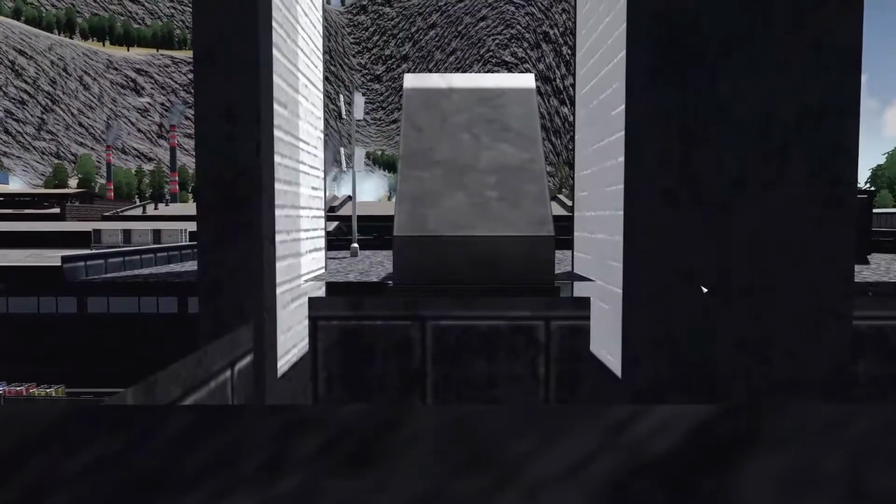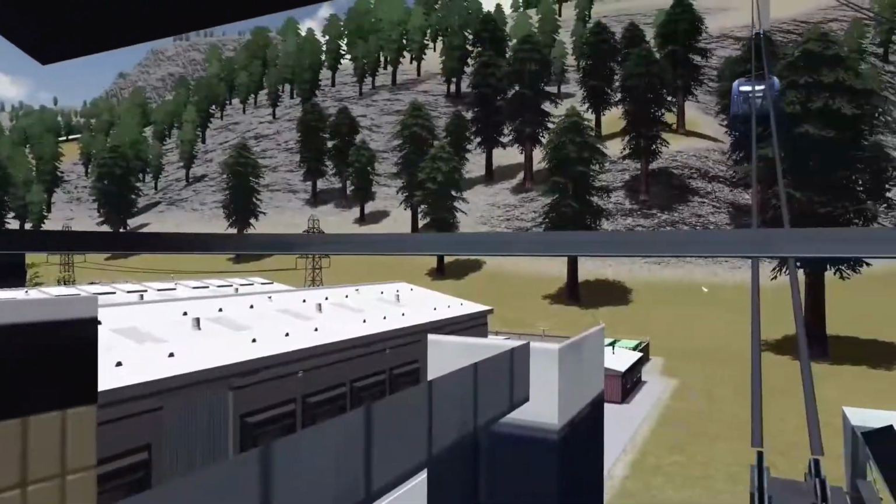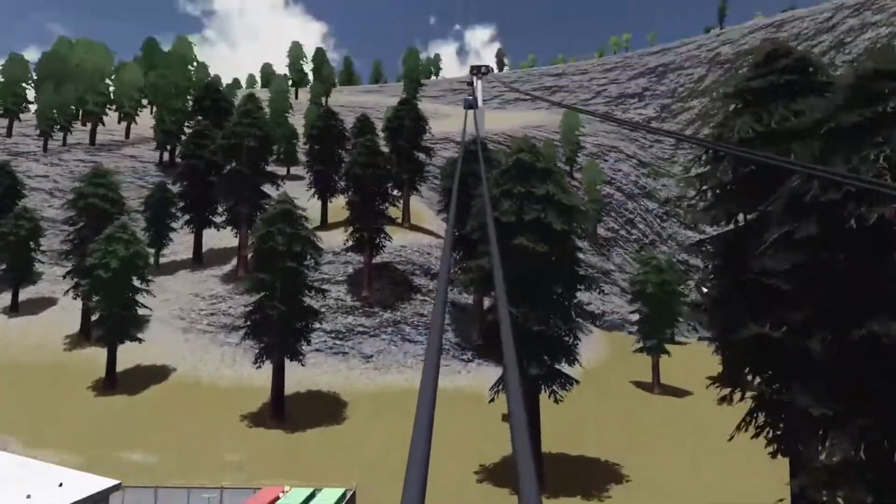What happens when we go inside the building? Whoa! This is amazing! And then we turn around and go back up? That's so fun! I love it!